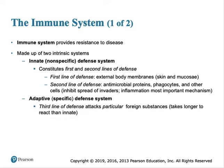The third line of defense is actually attacking a specific foreign substance. This is kind of like the security guard arresting somebody that has a very specific crime history. We know we've seen a Staphylococcus aureus infection before. We know what physical shapes the staph bacteria has. We recognize it, and so we're going to go attack it and get rid of it before it causes us any problems.